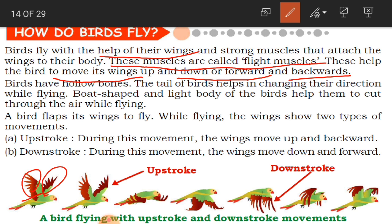Okay children. And birds have hollow bones. Hollow bones in the sense their bones are empty. They don't contain any weight. Because of that they are able to fly light in the air. The tail of birds helps in changing their direction while flying. See children, with the help of their tail they change direction.